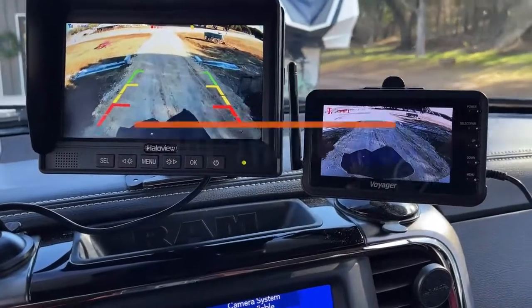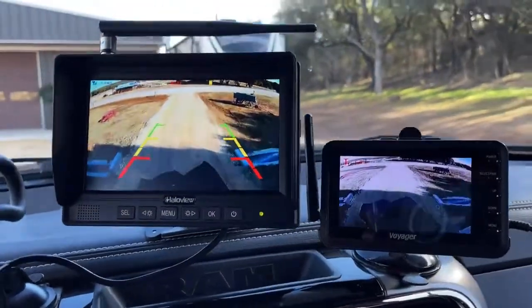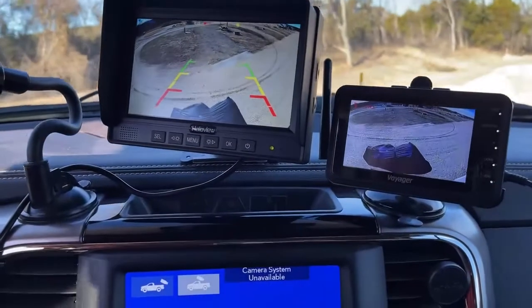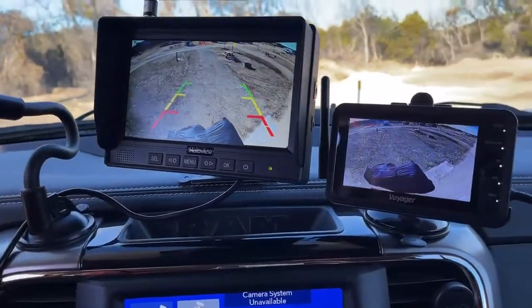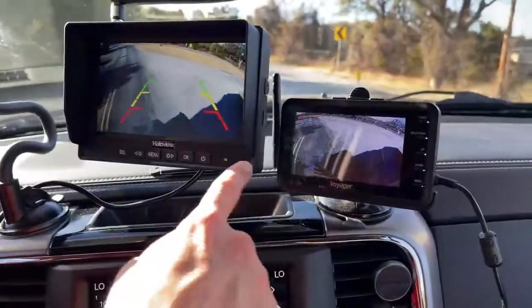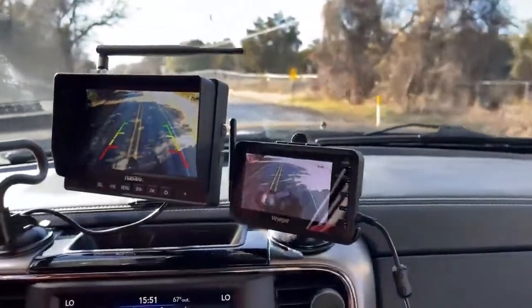So I have to back out of this short road. I'm sure you can tell the difference between the two cameras. The new camera has way better color. It's much bigger. And they have a similar delay, probably at this speed, like a quarter of a second, a half a second, something like that. This one always reflects. This one doesn't. So this really, really helps.